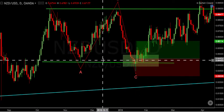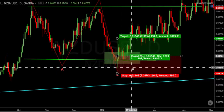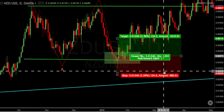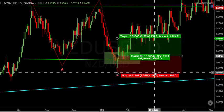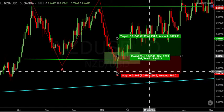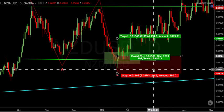And so based off the probability, it tells you how much of your account you should risk based off of the probability of the trade. So that determines how many dollars you're risking based off of these 154 pips. So that's the stop loss right here. So whatever the percentage of your account that you're risking in dollars, you divide that by the number of pips that you're risking. Okay, so that's the second portion of money management.